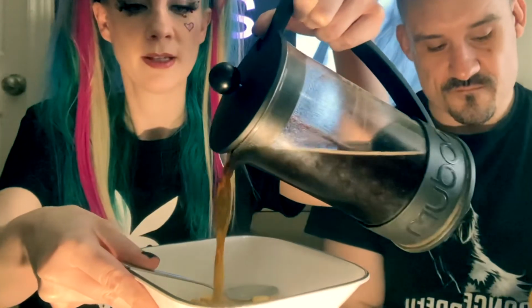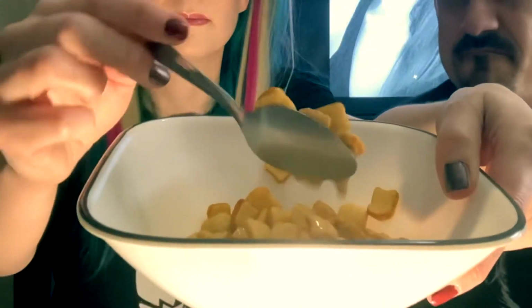So now we're gonna try same cereal with coffee plus creamer. Pour some of that in. Stir that up. That looks nice. It smells good. Yummy. That's good. There's a high note to end on. Yeah. That's even better than I imagined. It tastes like a donut. It's like having donuts with coffee.